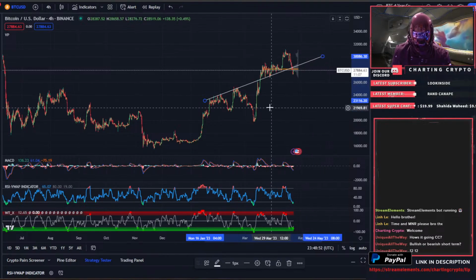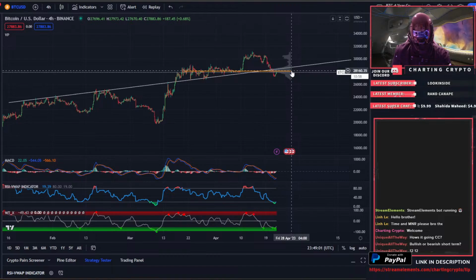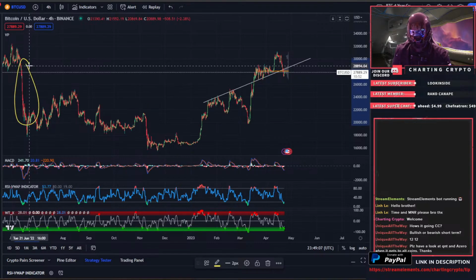So first things first for BTC, obviously everyone and their mother was having this drawn right here. You can see we actually broke below it, currently working our way back up to that main price volume area at around 28,000 for Bitcoin. What I've been keeping a close eye on is this gap filler right here. Let's see if we fill this gap.